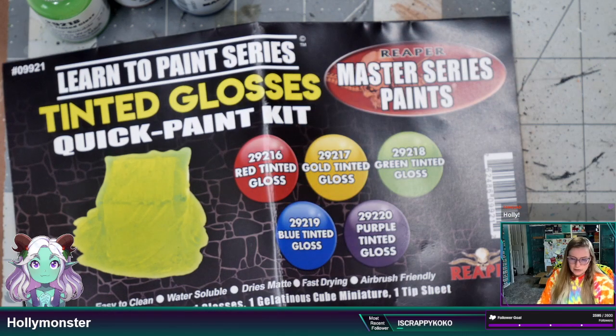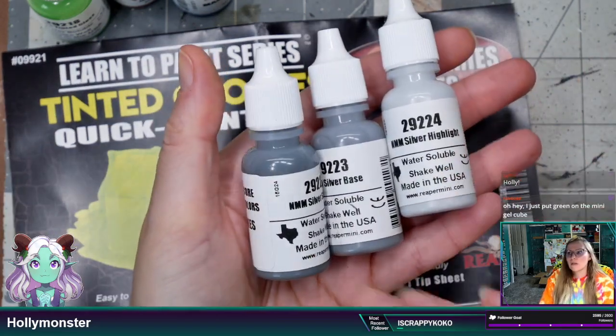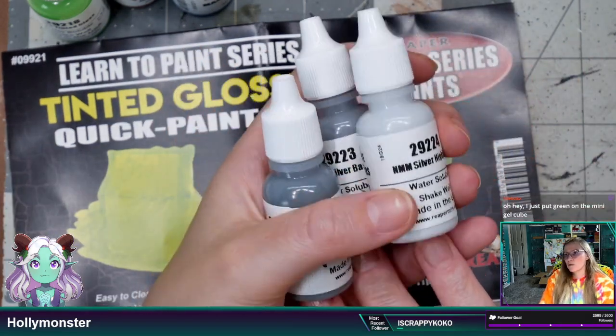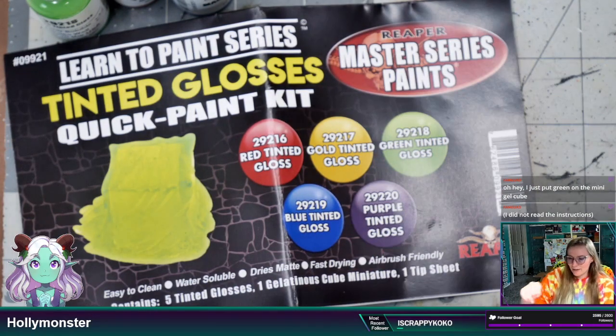So the first triad was the non-metallic metal silver. So here it is. I just put the green on the mini gel cube. Nice. I did not read the instructions.